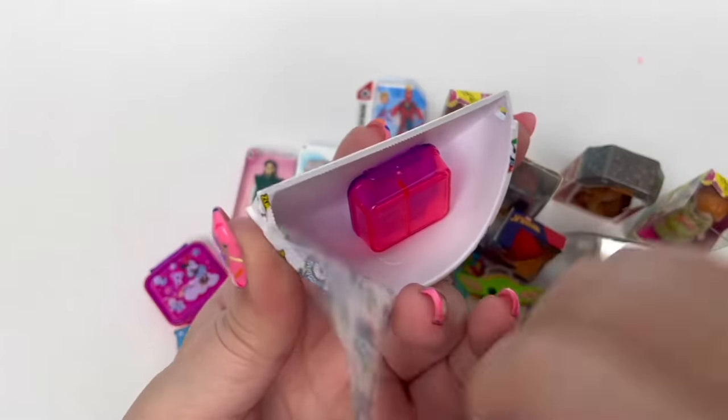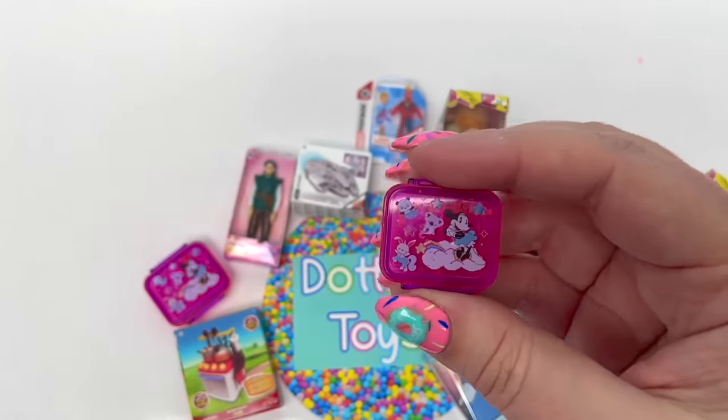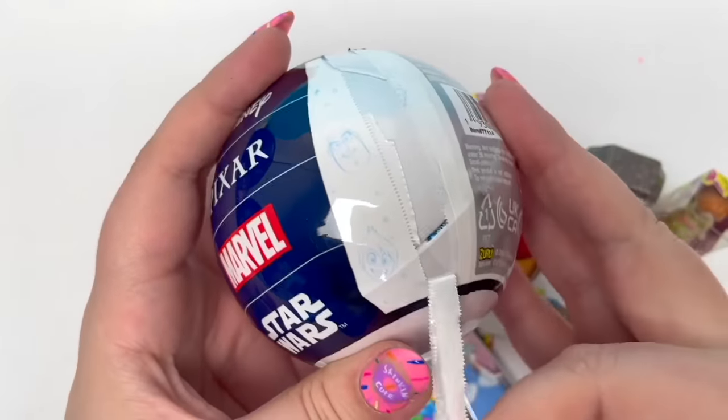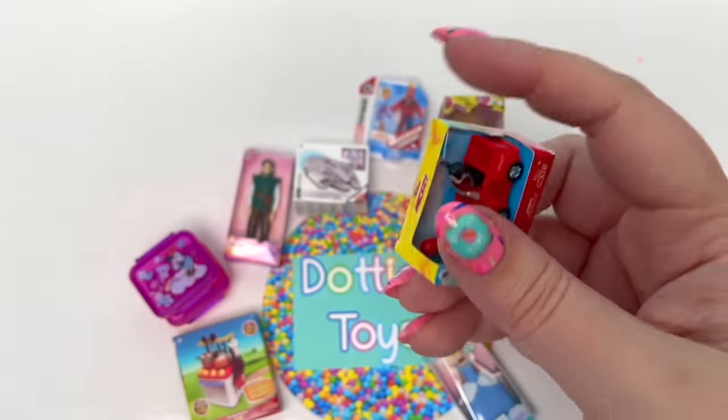And this is the last slice. It looks like we have another repeat of the mini bento box. Number five. And this is new to my collection.